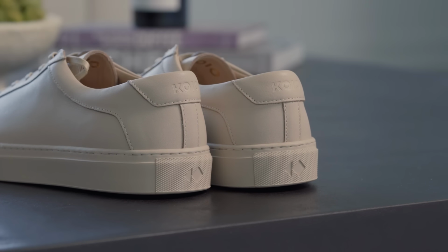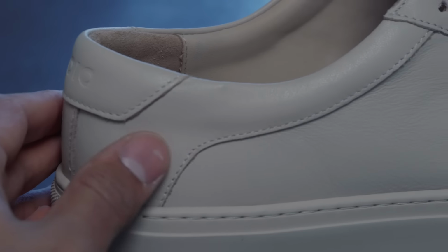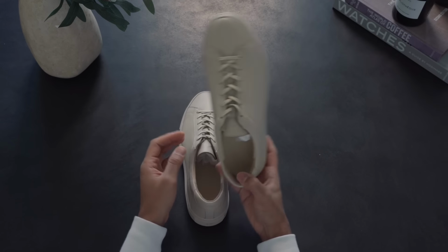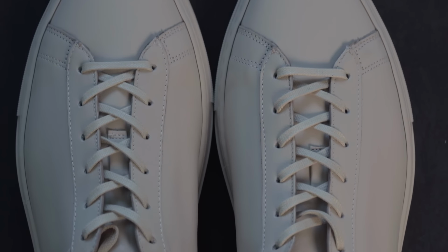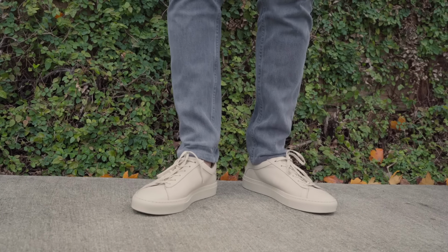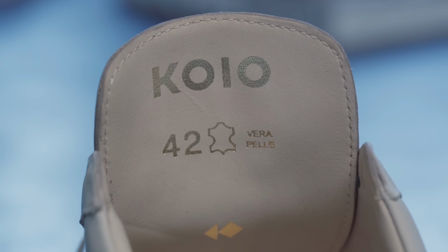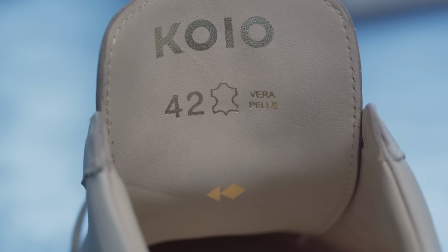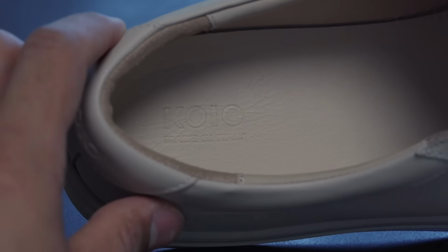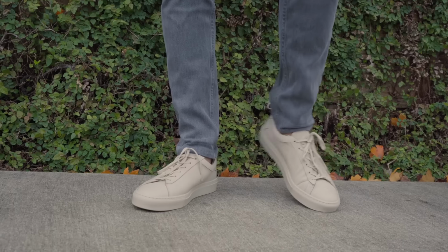They do feature more paneling than the Common Projects, which one could argue is less minimal, but I find them to be tastefully done with the stepped layers. The toes have an aggressive taper and are narrower than the Oliver Cabell's but wider than the Common Projects. It's a stunning shape and the silhouette is near identical to the Common Projects. The tongue has no padding at all, which allows the natural leather to shine through, which I think is a nice touch. The ankle and heel has more padding than the Common Projects, causing them to look ever so slightly bulkier, but it's honestly marginal.